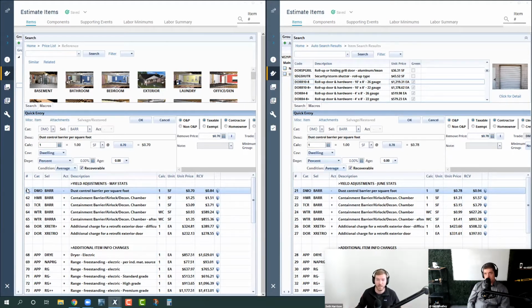If you're doing mitigation repair, you're putting up dust control barriers, there was a change to these line items: DMO BAR, HMO BAR, TCR BAR, WTR BAR, whatever you're using containment for, it's changed. So let's take a look at this change here.